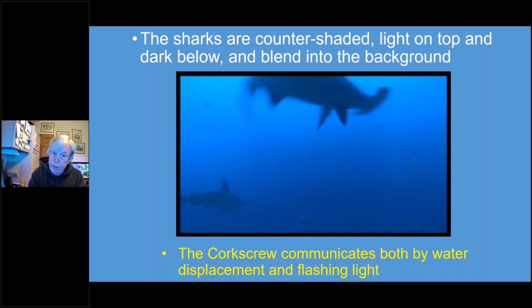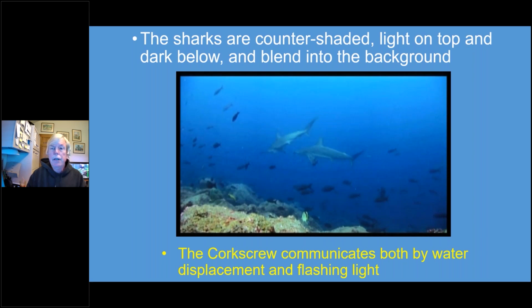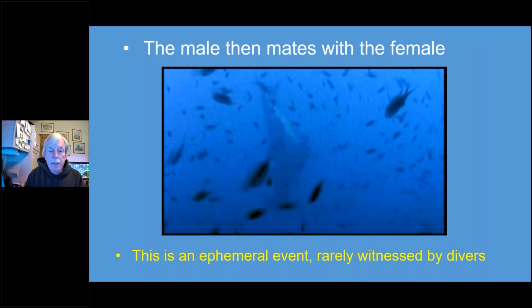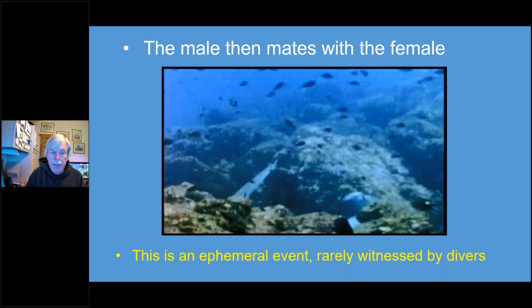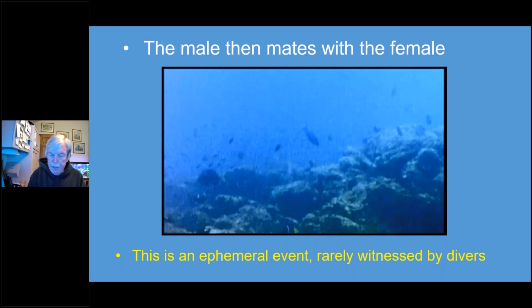Now this here is the corkscrew. Now watch, see that show, and you see how light reflects. Again, sharks being countershaded and producing a flash when they do a behavior. This will show a mating, very infrequent to actually see this ephemeral event. And this is at the seamount, and the male is clasped with his mouth the female and has inserted his clasper, and off the female goes and has been inseminated.